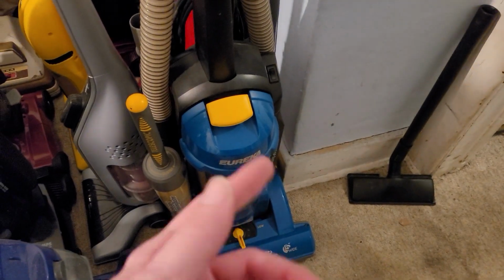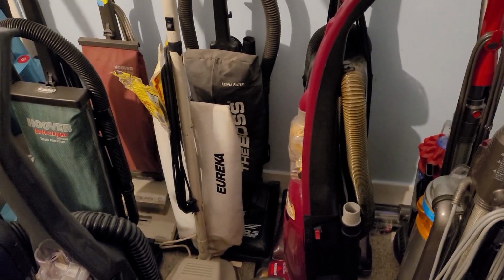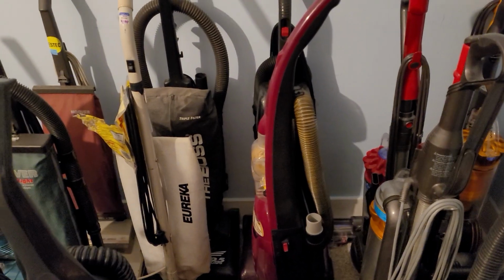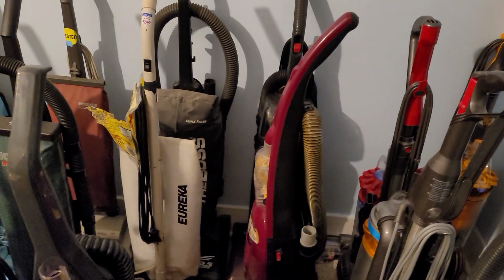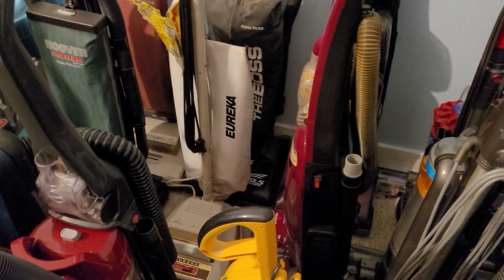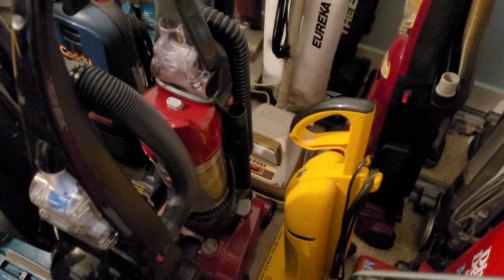Orwin Lightspeed, which I need to get a filter for, so I can't use that. My Eureka Boss Bravo 2, which I might sell. I'm not really sure yet if I'm going to keep a Bravo or not. But if I keep one, it'll be this version. My Eureka F&G, which is the only F&G I have right now. I sold my other one.